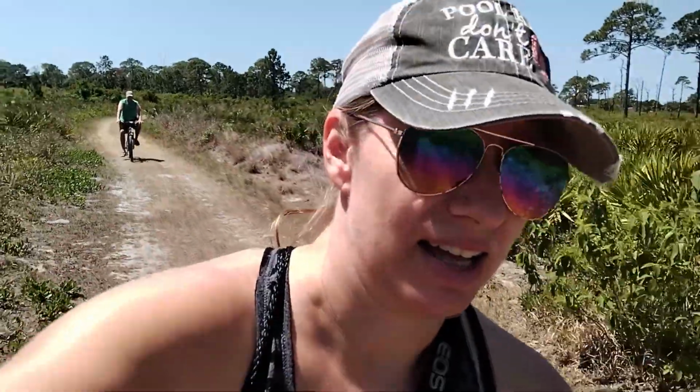We're back on the bumpy part of the trail. So most of this trail is pretty decent for bike riding. Others in the park are not. There's only a couple spots where it gets a little sandy and you could get stuck a little bit if you weren't careful. Oh, here comes Steve.